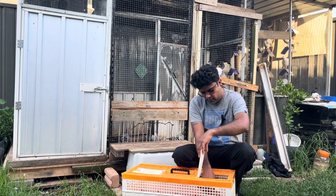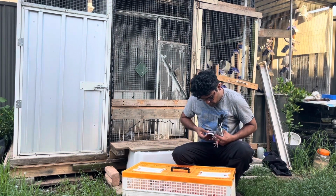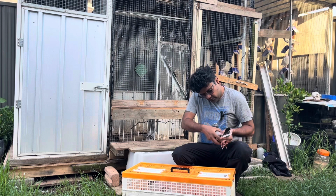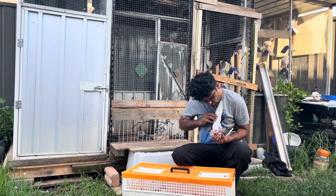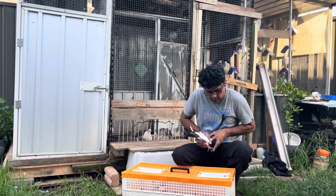Just around the face, basically. That's the second pigeon. Looks like a female to me. He hasn't molted quite yet. It's good. Okay, let's start molting. Looks good and healthy. Can go in.